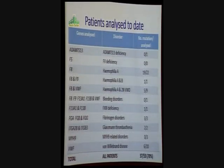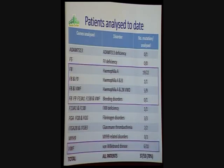So the patients analysed to date for the haemostasis panel are shown on this slide, and the ones which we look at particularly commonly are those for the haemophilias and for von Willebrand factor. So they're our main genes that we analyse on a more regular basis. And you'll see for a number of the areas that the pickup rates are good for mutations in these disorders because of the phenotypic analysis that's already been undertaken. Our overall detection rate for the mutations in these individuals is 70%.